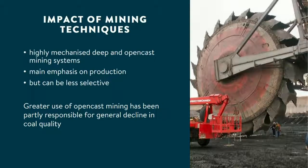Similarly, the widespread use of open cast mining can result in coal output contaminated with overburden clays and rocks. Although this form of mining is effective at producing large amounts of coal quickly, again, it can be less selective, and of course, this can affect the quality of the end product. In fact, the greater use of highly mechanized open cast mining has been flagged up as a major factor in the overall decline in coal quality experienced in some major coal-producing countries, such as India.